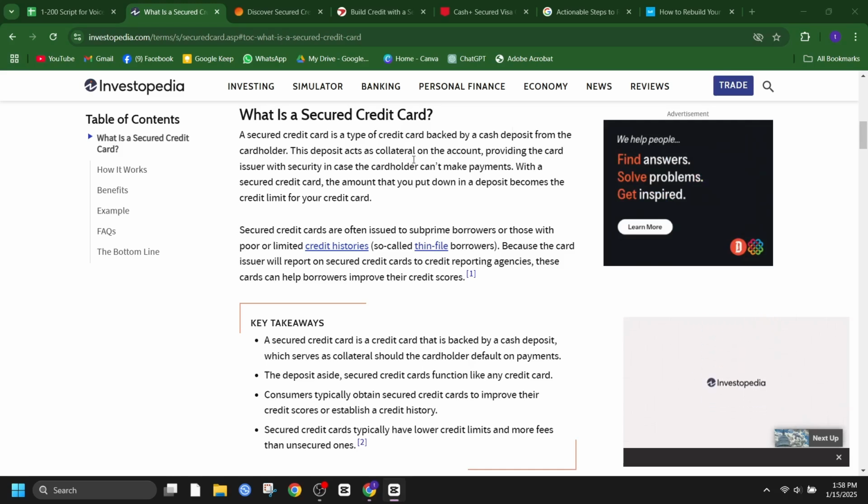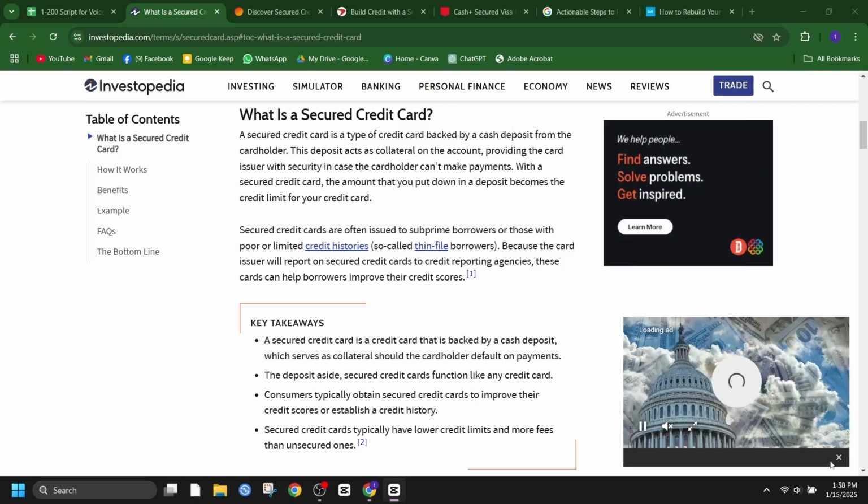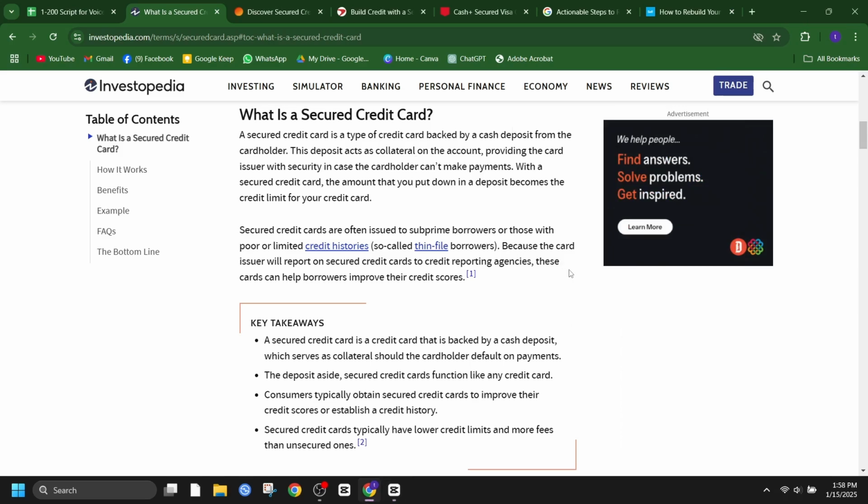Are you looking to rebuild your credit in 2025? A secured credit card could be your best ally. In this video, we will explore how secured credit cards work, highlight some of the best options available, and provide actionable steps to help you improve your credit score.